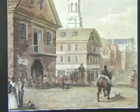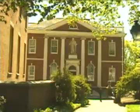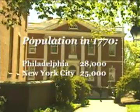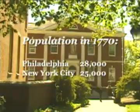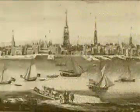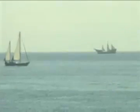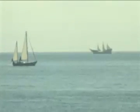Just before the outbreak of the War for Independence, Philadelphia had surpassed the older cities of Boston, New York, and Charleston to become the largest city in the American colonies. In 1770, Philadelphia had a population of 28,000 people, compared to the 25,000 living in New York City. Philadelphia's port on the Delaware River was always filled with ships that sailed the triangular trade routes between Europe, Africa, and the West Indies.